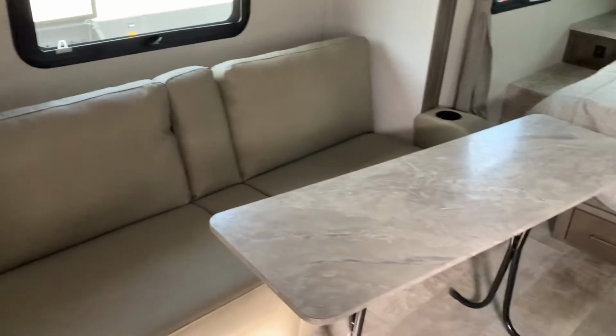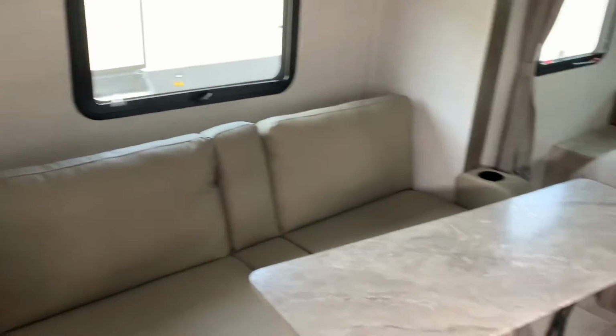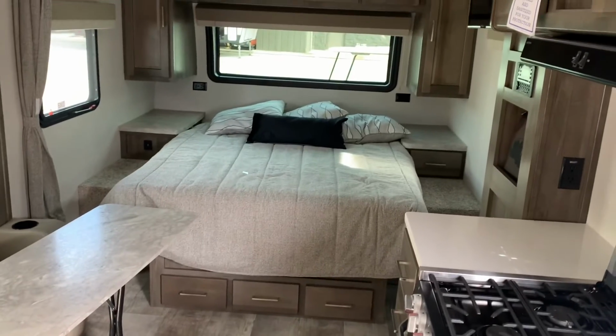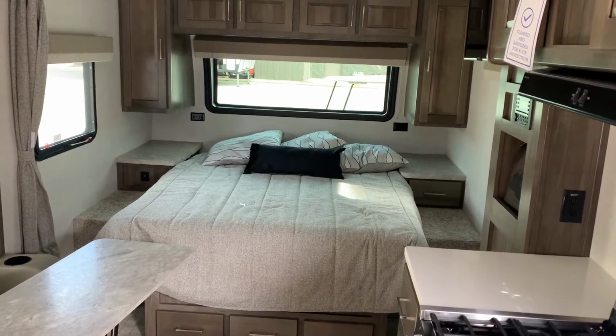Oh, I forgot to mention, when you fold up the table, you can also store it behind the couch while you're in transit. So now we have our back to the rear of the camper. We are facing towards the front, and there you go.